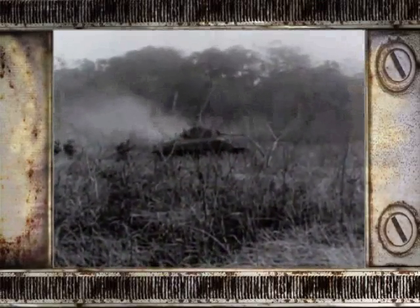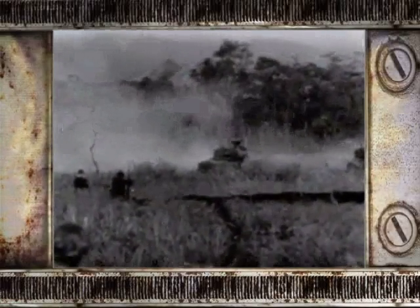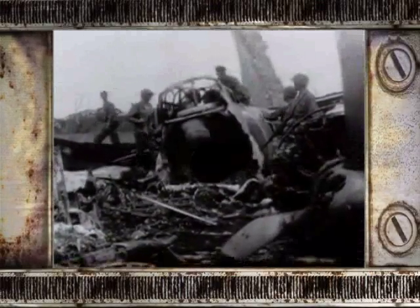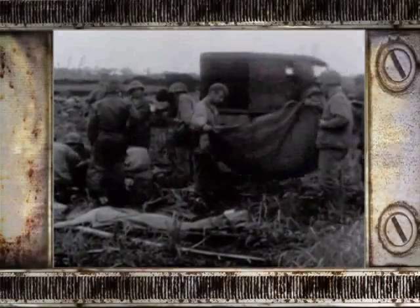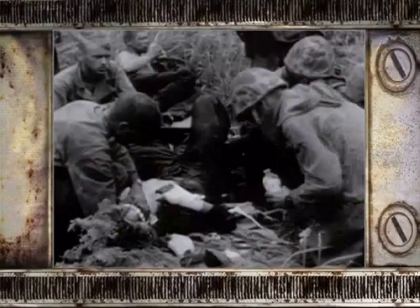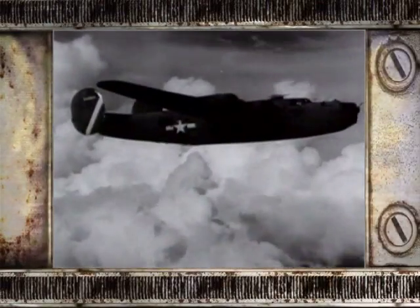The dense undergrowth is combed with fire. The result? Death and destruction. Planes that will never fly again. And as the troops dig in, wounded are cared for immediately. The bombers return to their bases. Gloucester is ours. Training pays off.